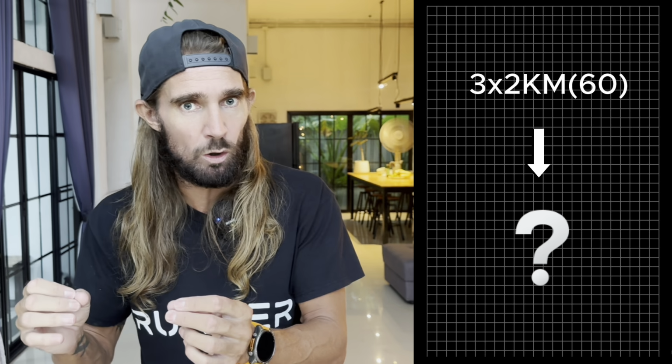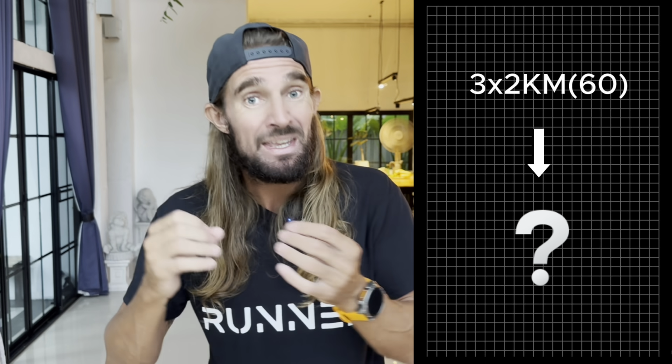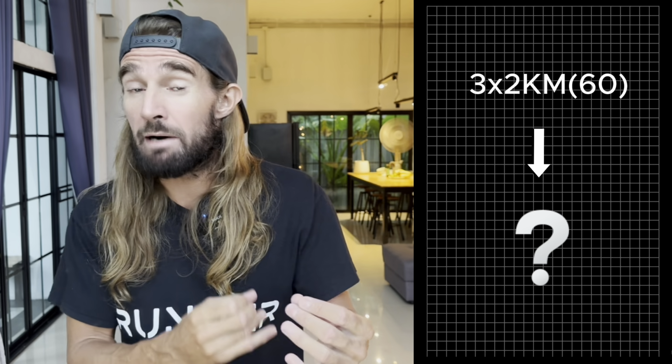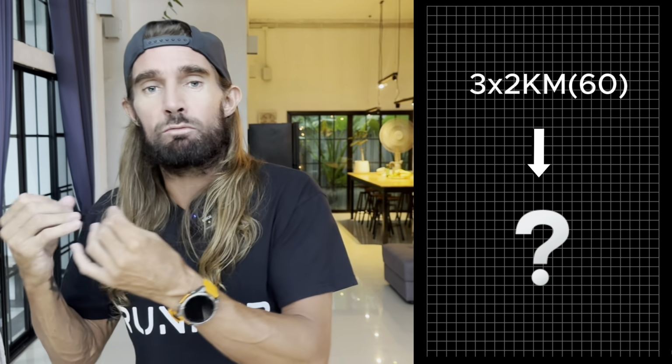That pace that you can hold for those 3 times 2 kilometers with just 60 seconds rest in between is a better indication of where you're at the moment, most importantly, and how we can get you towards running way faster for the 10K. Okay, phase 1.